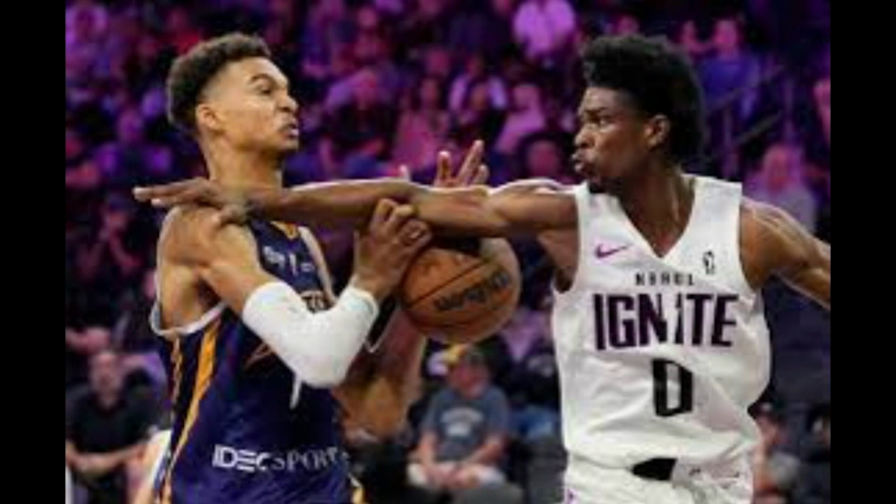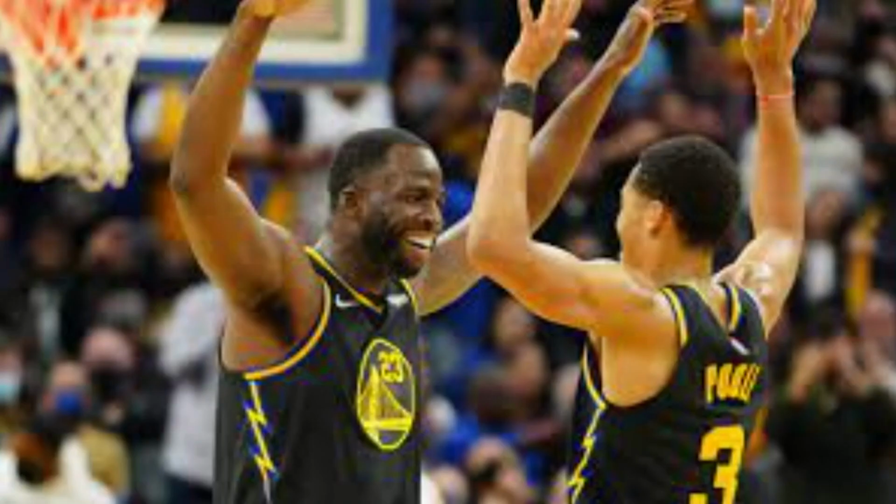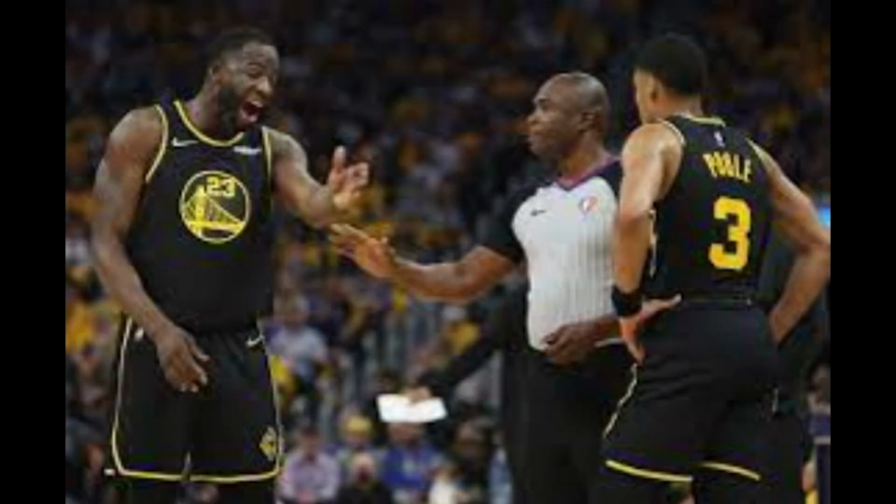Now we're going down to San Francisco Bay, where there was a fight between Draymond Green and Jordan Poole at Golden State's practice. It started off with the trash talking, and then it started to be a shoving match, and then fighting finally leading to a punch from Draymond Green. According to ESPN, Green apologized to the team a day later, but we don't know what the punishment will be for Green. Although General Manager Bob Myers stated he doesn't expect to miss any games.